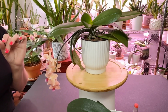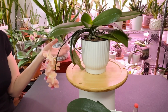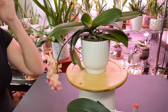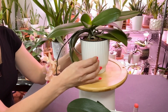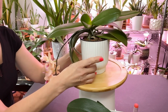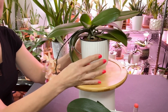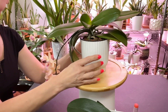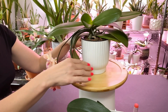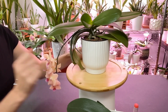What else can we talk about? We talked about the blooms, we talked about the lighting, talked about fertilizer. Oh, I switch this out, even if it's not empty, once a week. So for those of you who grow in Leca, can you let me know if that's even necessary, or should I just wait for the reservoir to completely dry out or get really low and then replace the water?